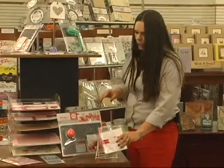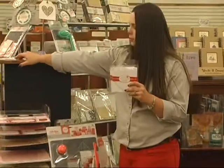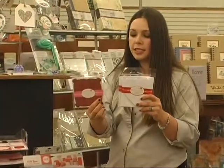We have a whole line of these cards. Here's a couple versions of them. These cards are 99 cents, and there are 8 of them in a box. So very cheap, very inexpensive. The cuteness is already done for you.